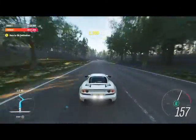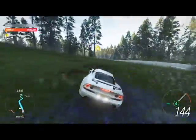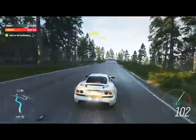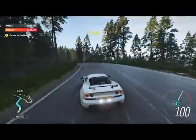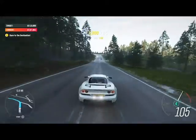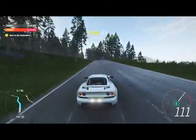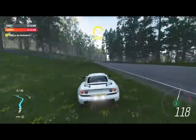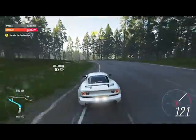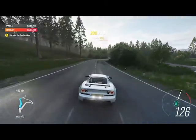In 400 yards, turn left. In 400 yards, you will arrive at your destination.